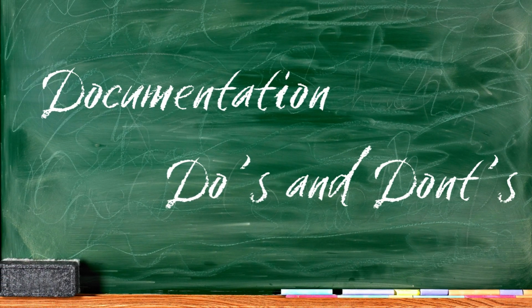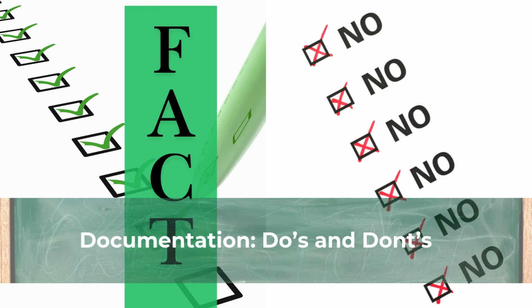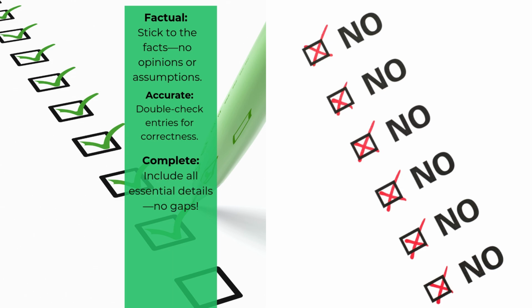Documentation do's and don'ts. When it comes to nursing documentation, this is what you want to do. You want to be factual. Stick to the facts. No opinions, no assumptions, no biases. You want to be accurate. Double check entries for correctness and make sure you correct any errors. You want to be complete. Include all essential details, no gaps.